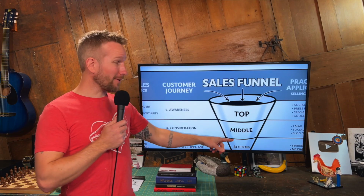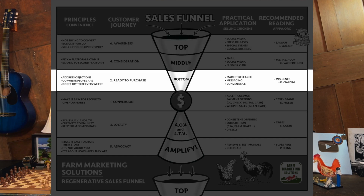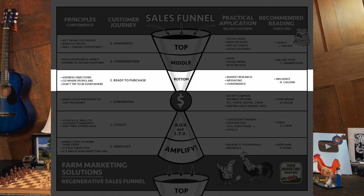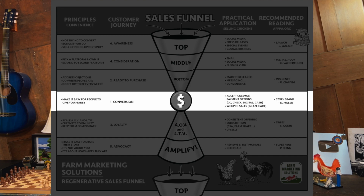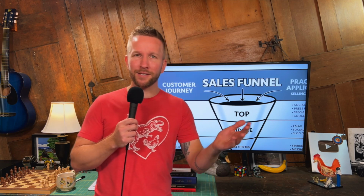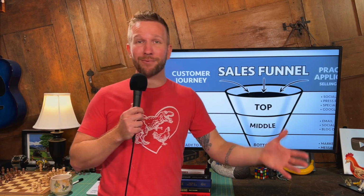Now, this is the top of our sales funnel. We're on step number 6 in our customer journey, awareness. We've already capitalized on all the people who are ready to buy from us. We're getting people who are considering us to move down the funnel into ready to purchase, and then the conversion. Now we want to scale our business. We want to go from 5,000 to 10,000 chickens, from 10,000 to 50,000, from 50,000 to 2 million, whatever. It doesn't matter. These are expensive, and it's how you reach a broad audience.